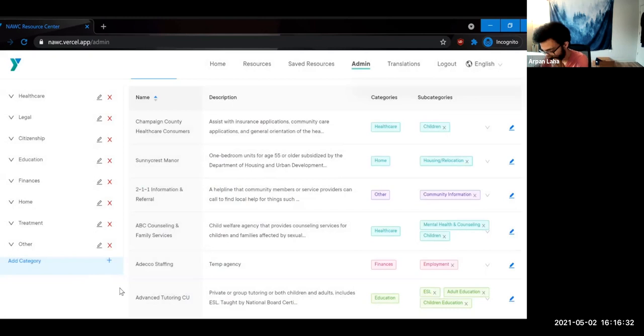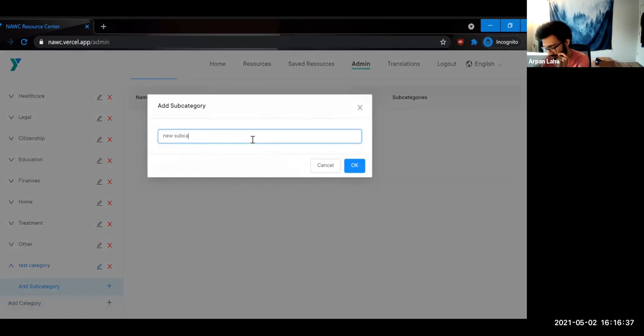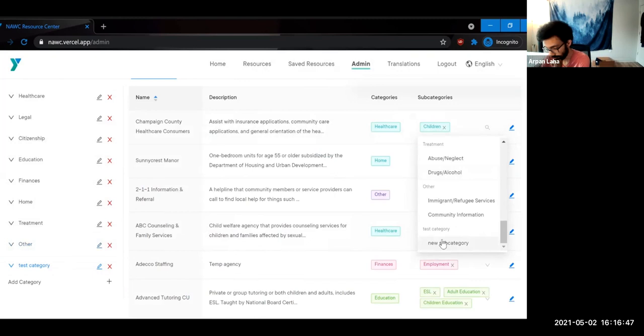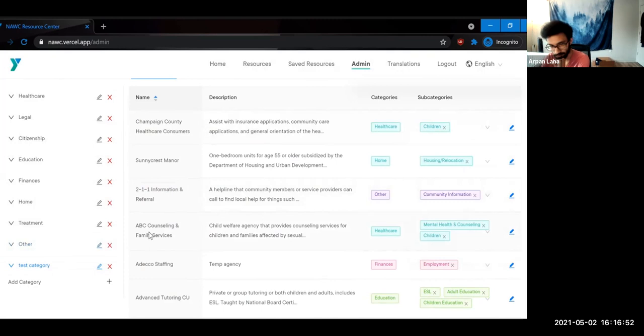As well as add a new subcategory. And then on the right-hand side, we can also edit the categories of any resource. So we can add this new category, and we can also remove it. And then if we don't need the category anymore, we can remove it, edit the name, whatever we want.